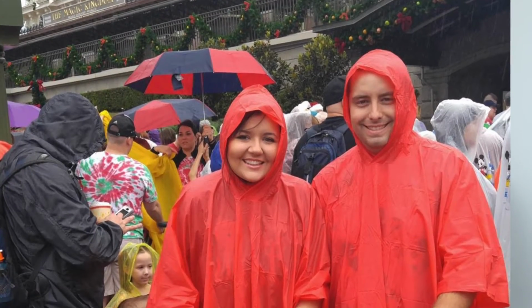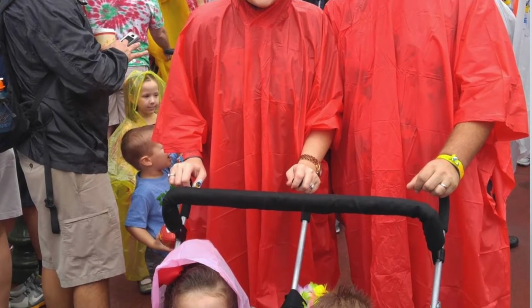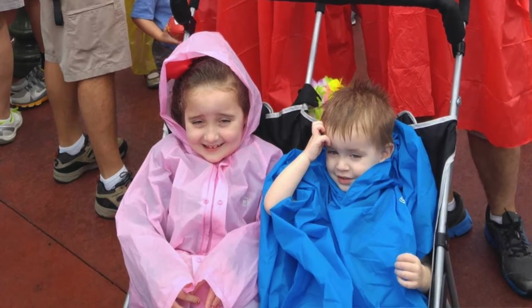Speaking of the umbrellas, one thing we never ever go to the parks without is a poncho. And this may not look like a poncho to you, but the way that we keep them in our bags and keep them compact is we roll them up and we put a hair tie around them. That way we can put all 4 of ours in the bottom of our backpacks. We've had the same ponchos for 10 years. So Shane and I have had the same ones for 10 years. And then once each kid came along, we just added one to the bag.